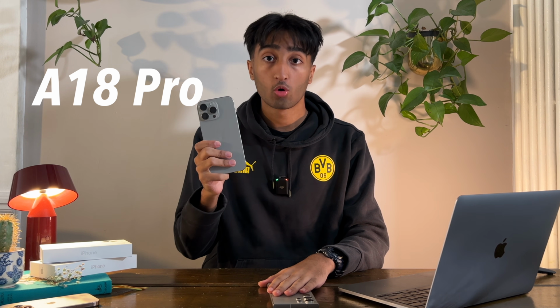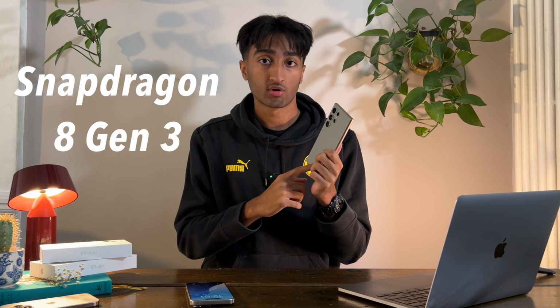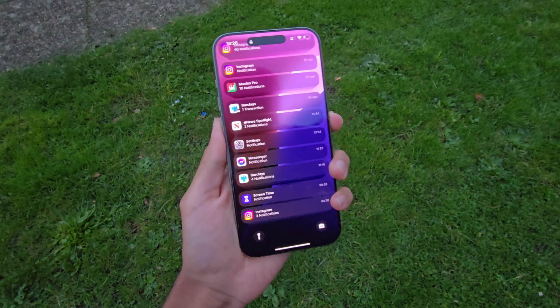But yeah, both phones are really powerful. We have the A18 Pro processor in the iPhone 16 Pro Max compared to the Snapdragon 8 Gen 3 in the S24 Ultra. So yeah, both phones are really fast. We've got the best processors in here, and I'm not going to bore you with benchmarks and numbers and stuff. Real life testing, both phones can handle anything I throw at them, end of story.